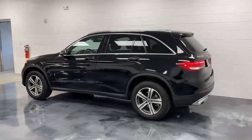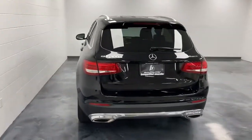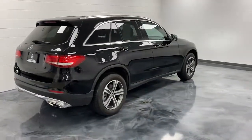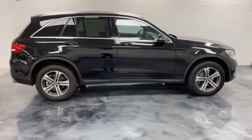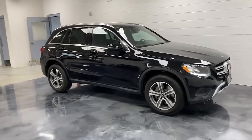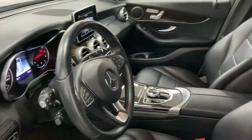SUV capability, chiseled looks, and the latest tech blend with exquisite refinement and superb engineering to bring you a superlative automobile. The following are some of this vehicle's highlighted options: keyless entry, fog lamps, power passenger seat, power liftgate, dual zone AC, power driver seat, heated front seat, aluminum wheels, electronic stability control, seat memory.